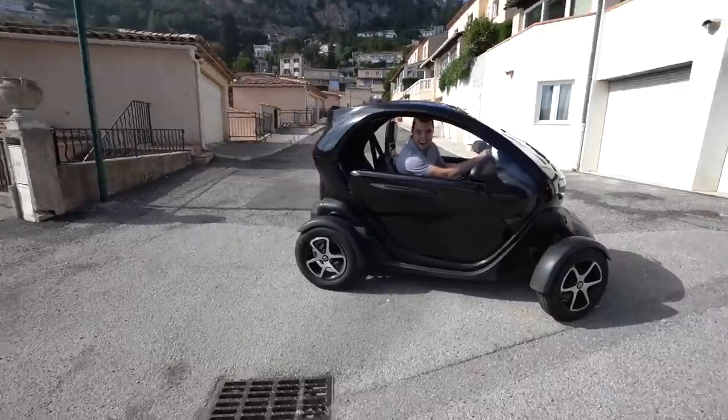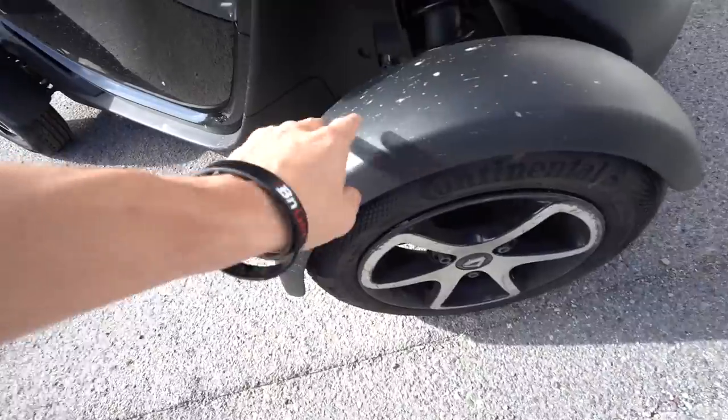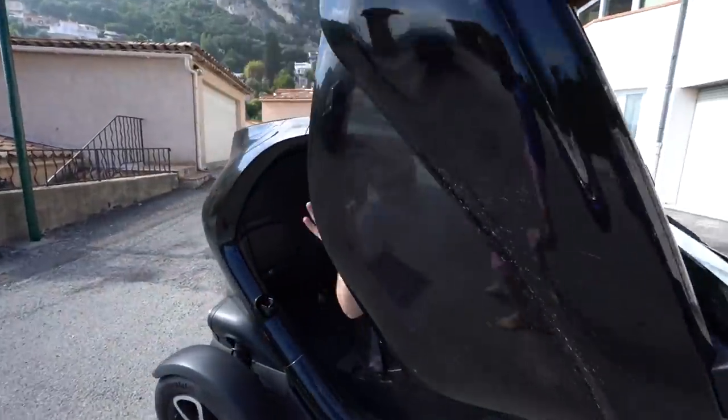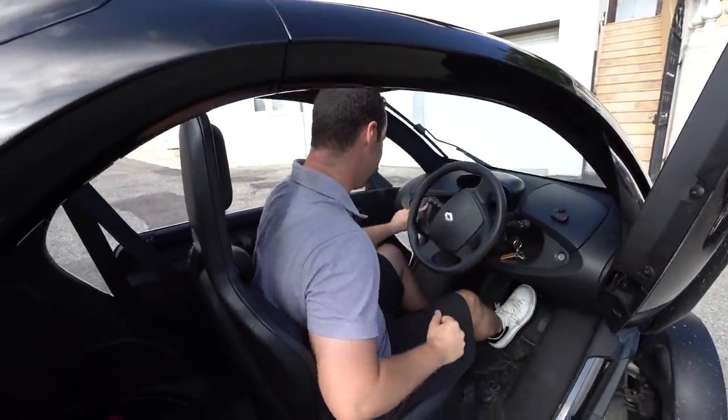There you go. And the coolest thing is this is glass here. And here, see? You can see your front wheel guards as well, so you can kind of aim where you're pointing. Here's why this $10,000 car is just as good as a Senna. There's a title for you right there. There's the video. There's a title.